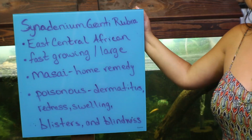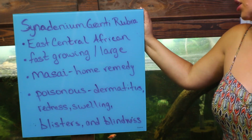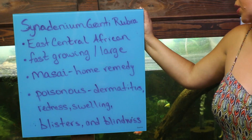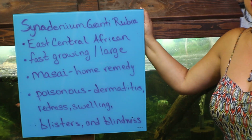So to recap, this is Synadenium granti rubra. They're East Central African. They're fast growing and large. The Maasai use them as a very torturous home remedy, and they are super duper poisonous, causing dermatitis, which can result in redness, swelling, blisters, and if you get it in your eyes, even temporary blindness. So horticulturists, plant this plant if you dare, but do so with caution.